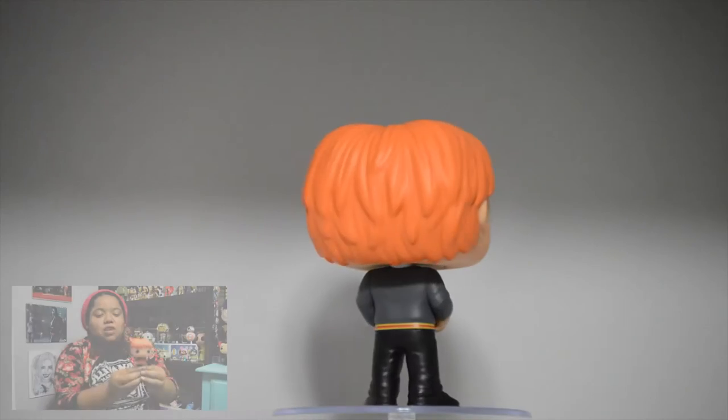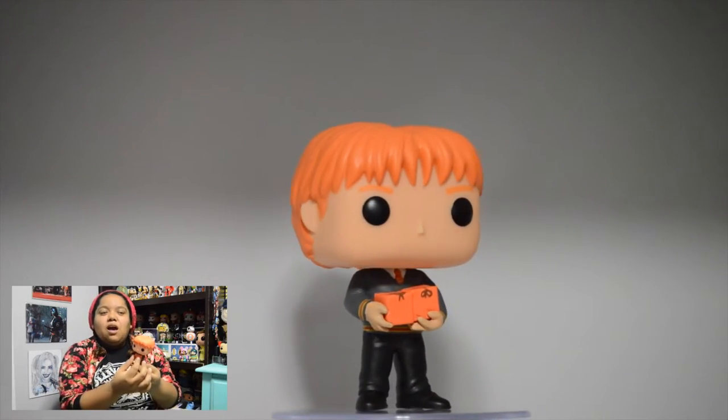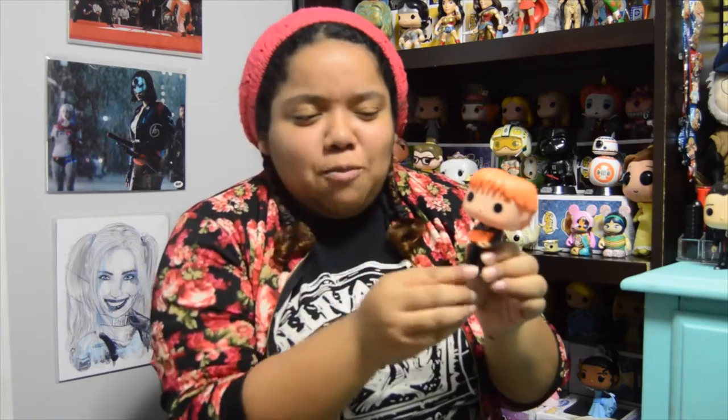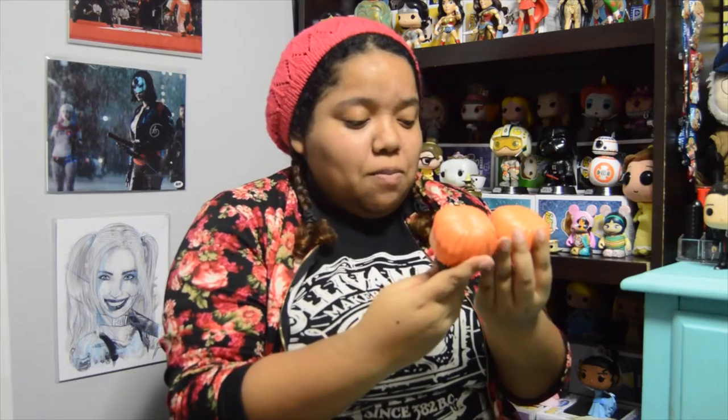Oh my gosh. You can see he's carrying the little Weasley, what are those called? The Weasley little boxes from the Weasley boxes. What are those called? Somebody let me know in the comments what those are technically called, because I don't remember right now. But he looks pretty much just like Fred, except that he's carrying something else. You know, Funko could have made two identical Pops and put it up there and been like, here's Fred and George, but they actually made them specific to exactly what they were carrying in that scene, and I really appreciate that. That's really cool. I like these.